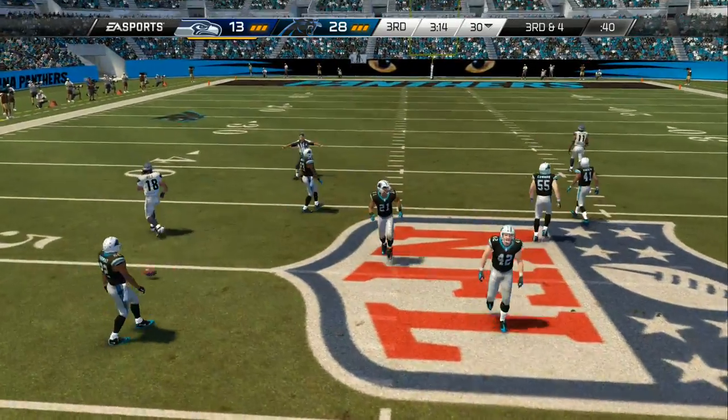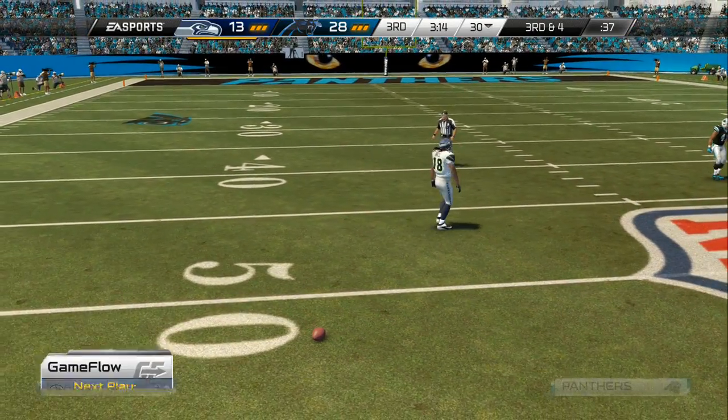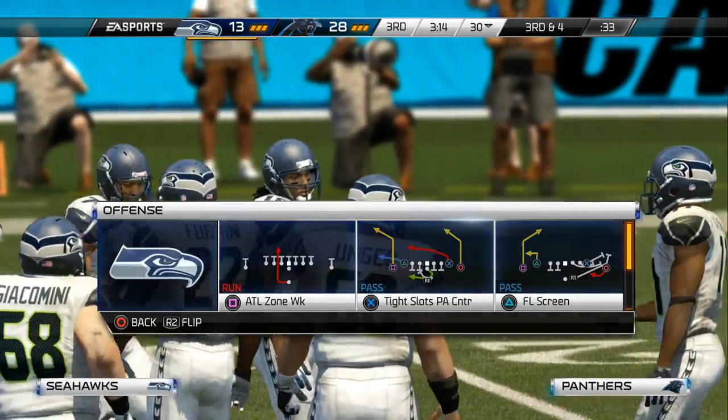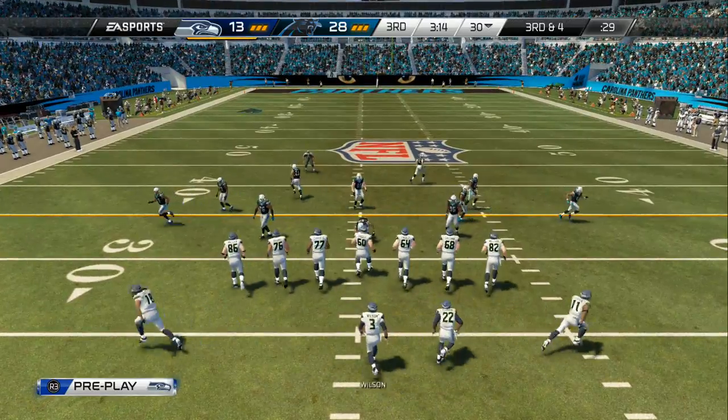And that ball's nearly picked off, but he dropped it. That was excellent man-to-man coverage that time. When you want to shut down a receiver, really the only way to do it is to man up and play him one-on-one.